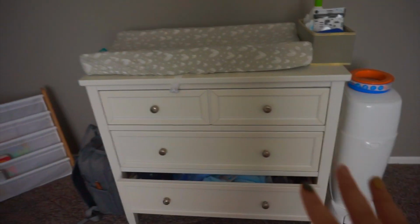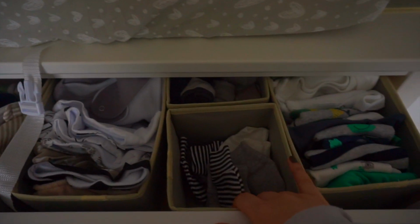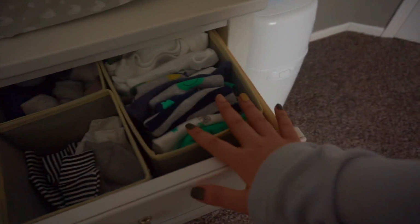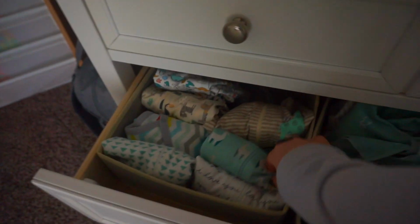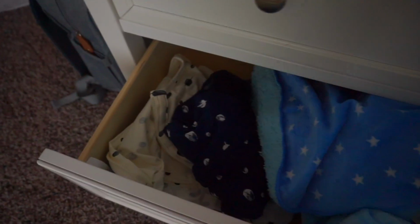So yeah, his little, what is that called? The wardrobe. As you can see, I kind of organized it a little bit. We have the burp cloths here, the little hats, and then bib cloths right here. Then gloves and socks, and the onesies that we're going to be using. The next drawer we have thicker onesies and zip-up sleepwear, and then little blankets, and then thicker blankets. The bottom drawers will be those thick blankets, and then his swaddles I put right here.